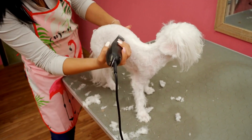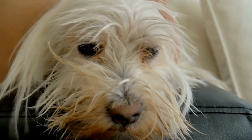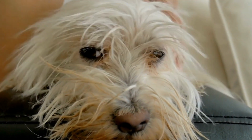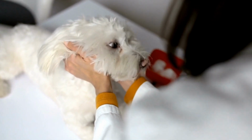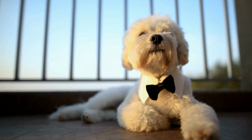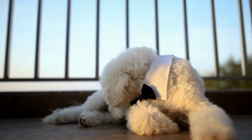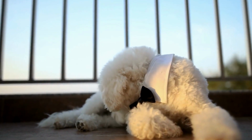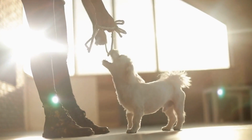5. Fractures. Fractures are potential injuries that can occur due to accidents or falls in Maltese dogs. If your dog shows signs of limping or pain, it is important to restrict their movement to prevent further damage. Gently examine the injured limb for any visible signs of swelling, deformity, or an open fracture. Avoid touching or manipulating the affected area to minimize pain.